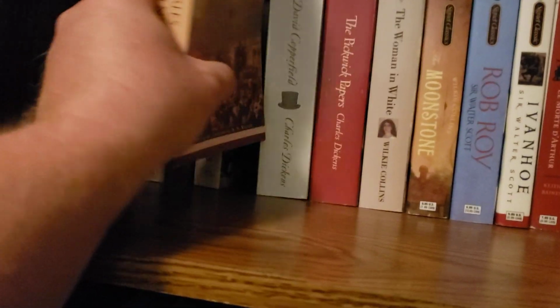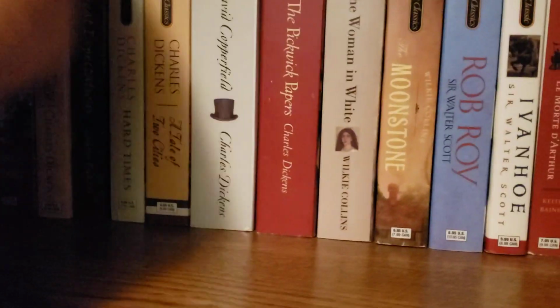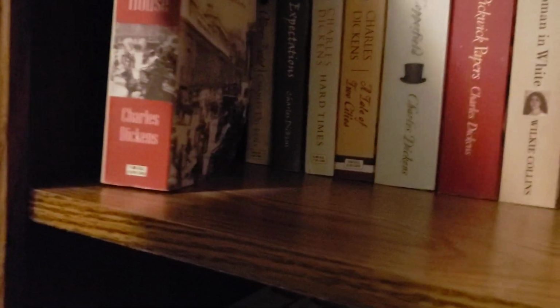But anyway, I didn't start appreciating Charles Dickens till I got much older, probably in my late 20s. And then I started buying a lot of these. And these are a mishmash of Signet Classics and Bantam.